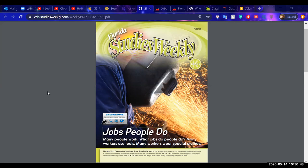So the title of this article is Jobs People Do. Many people work. What jobs do people do? Many workers use tools. Many workers wear special clothes. So I want you to take a look at the front cover and tell me, what do you see? What is this worker wearing? What tool are they using?